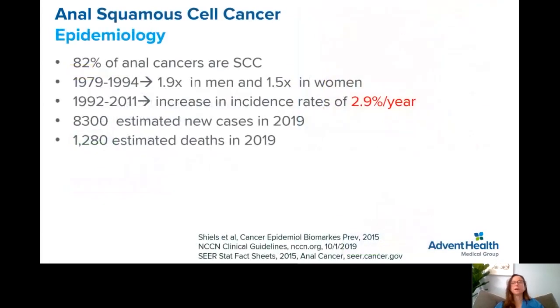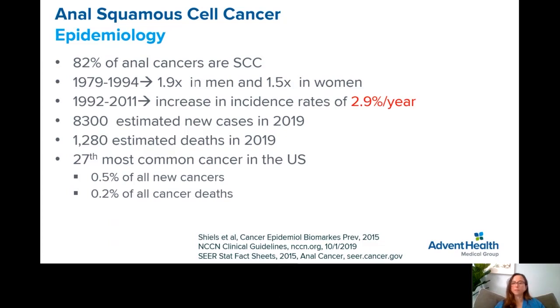So quickly, anal cancer is not as prevalent as colorectal cancer, so there's not a lot of it in the press. It is rising, though, at a rate of 2.9% a year, and the reason for this is that HIV patients tend to be the patients that have the highest incidence of anal cancer, and HIV patients are living much longer now with the newer drugs. It is the 27th most common cancer in the US as compared to colorectal cancer, which is the 3rd. It's about 0.5% of all new cancers and a very small percentage of all cancer deaths. So while not common, it is rising and is something that doesn't have many providers interested in it. This is why talking about this is important.